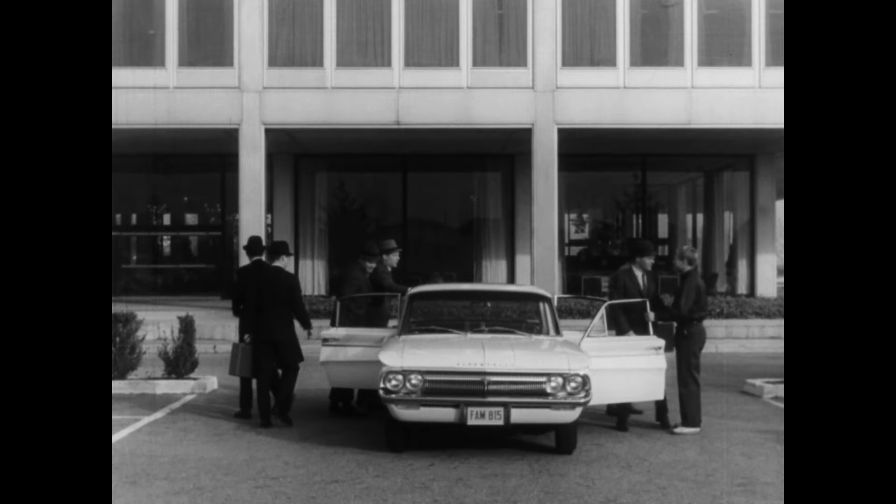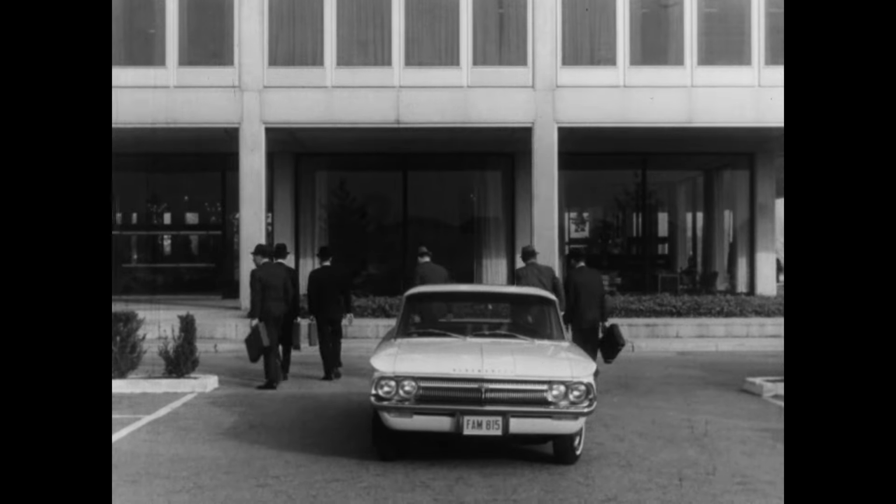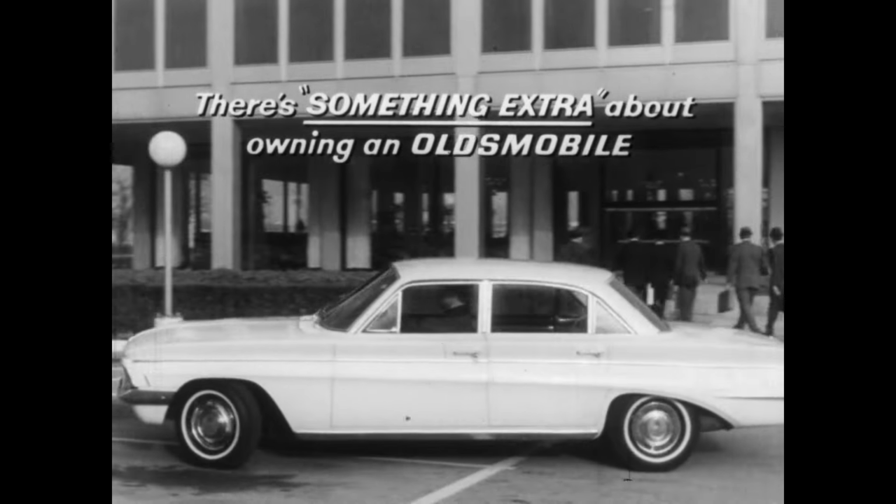Head for your Oldsmobile dealers. You'll find F-85 sedans, convertibles, and station wagons. There's something extra about owning an F-85. Every inch an Oldsmobile.